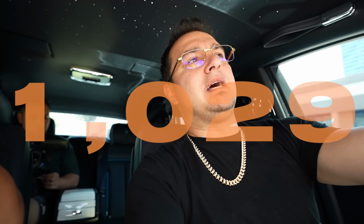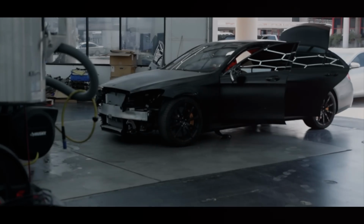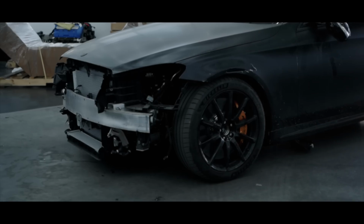This is the first time that you hear this car running with all the new upgrades and stuff. Yeah, I mean, we now have 1,029 wheel horsepower, up from just over 700 horsepower. We gotta open the garage, hold on. And there she is. This is the beginning.